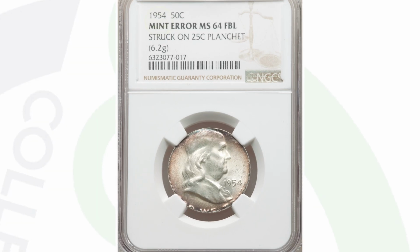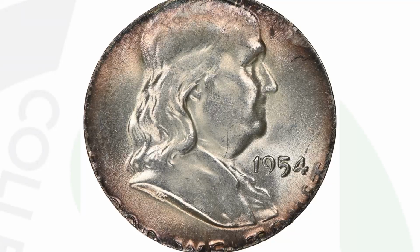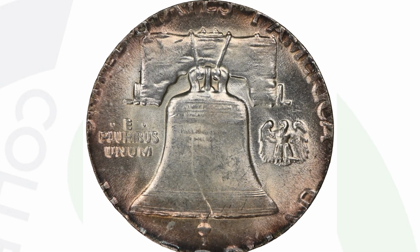Now here's a 1954 where the Franklin half dollar design was struck onto a silver 25 cent planchet, so a quarter planchet as opposed to a half dollar planchet. This coin sold for over $1,900. And of course, we see the design of the half dollar being cut off as a result of the mint error.